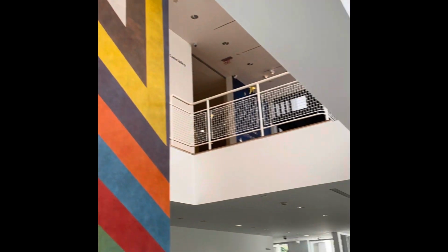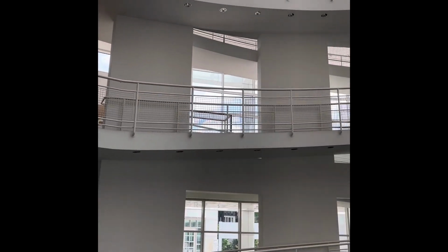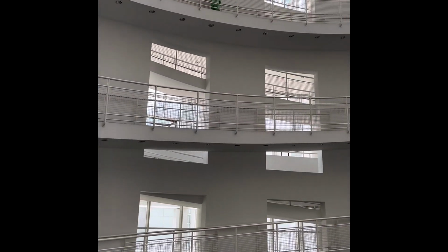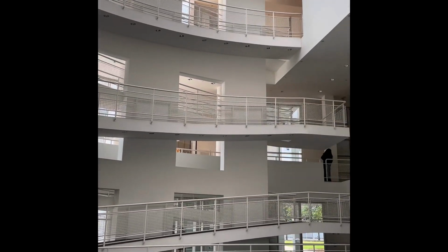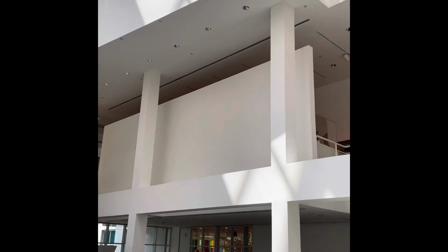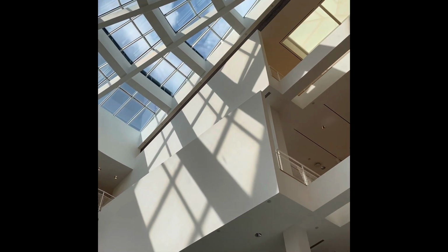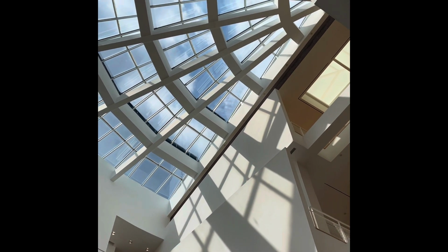This is the architectural structure of the museum. It looks like it goes up with slanting walkways. Each floor has the column structure to hold up the building, and the top is a glass dome roof.